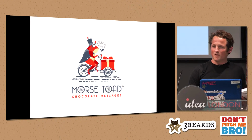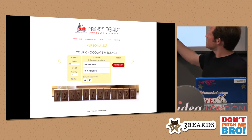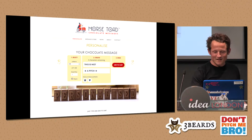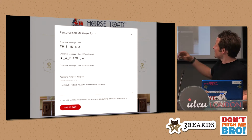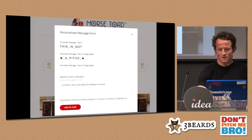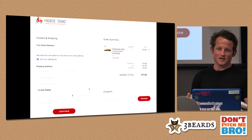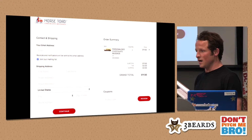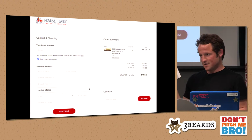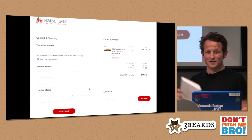So this is my business, Morse Toad chocolate messages. And to give you a bit of idea of the product journey at the moment, you go on my homepage, you type your message, you add to cart, you also write another little note as an added message, and then you check out and you send, and that's it. So it's just like sending a card like you would through Moonpig or something like that, but this time you can actually eat it. The box will be delivered in a postal box, a little bit like this.